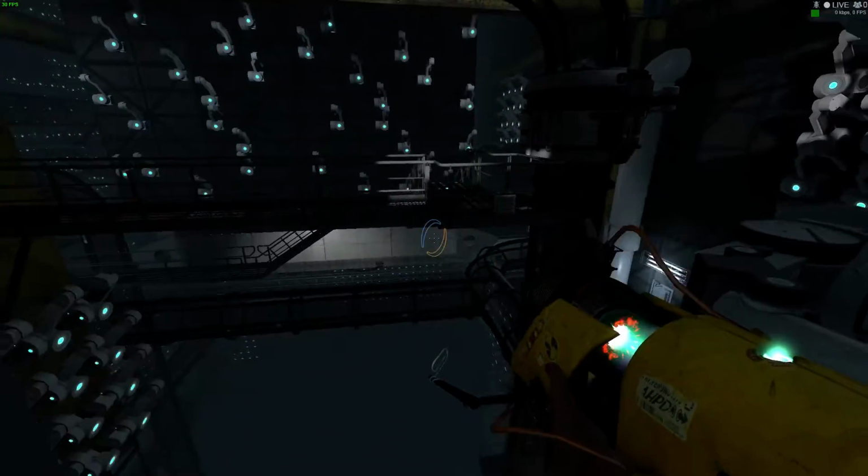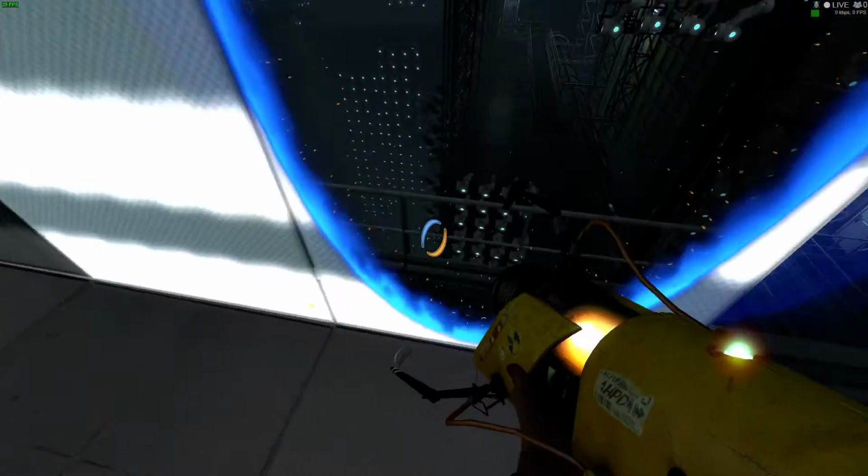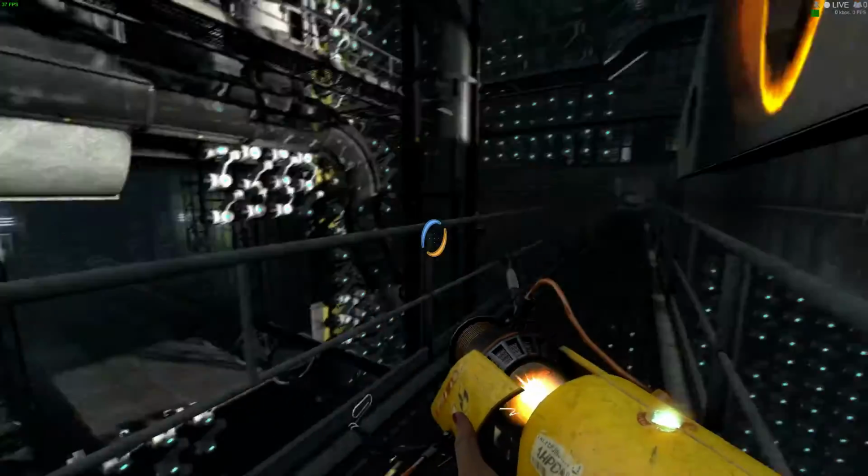Change of plans. I found a panel that I can move out of the way. Portal down to that catwalk in the distance. I'll tell you more there.